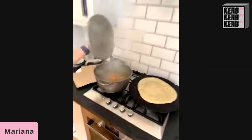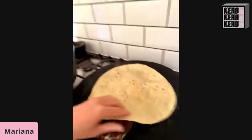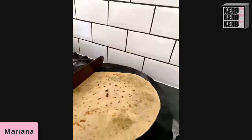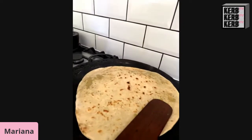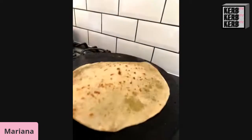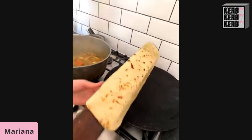I'm just going to take the lid off my chicken and potato so that the water can start evaporating. You want to see how this is rising nicely. If you have little holes where the air is coming out, you can just cover them and that'll rise up. You don't want to get it too charred, just a nice little bit of browning. Once that's risen, it's cooked.